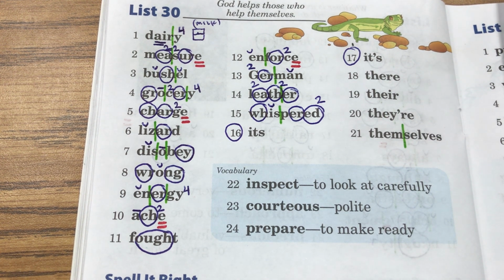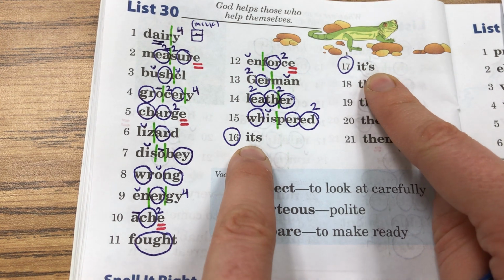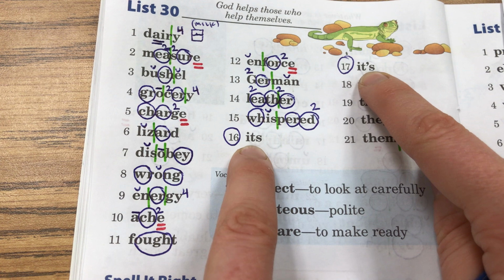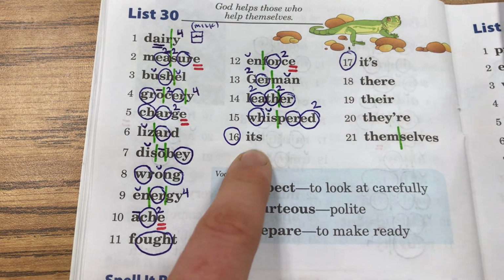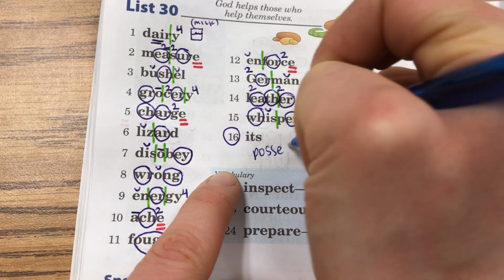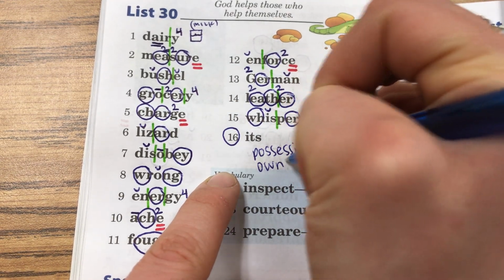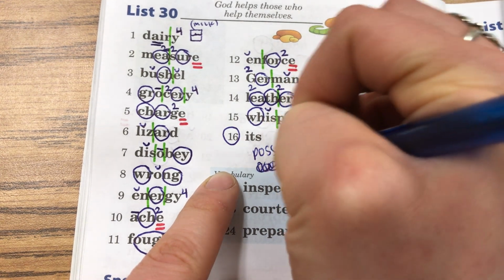Okay, 16 and 17, I'm going to put circles around these ones because they look very similar, but they have different meanings. If you compare its and it's, right, they even sound similar in how we say them. The only thing that's different about them is the apostrophe in this it's. So this its is possessive. Remember, if something is possessive, it shows ownership. Oh no, I totally misspelled that. Forgot the E-R.